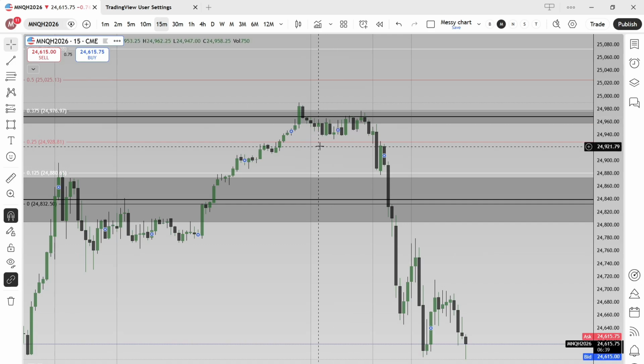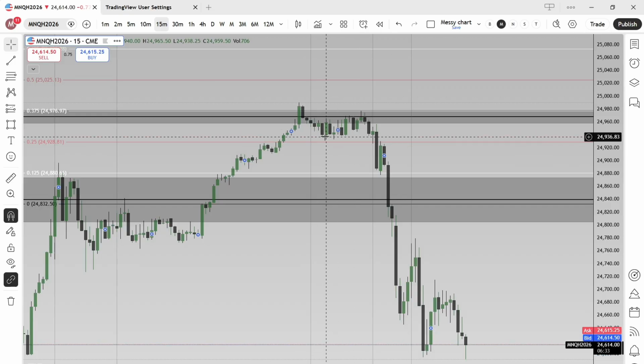I also wanted to mention, this is not trade advice. I'm not telling you to take a trade. This is simply me reading price action and trying to teach price action.